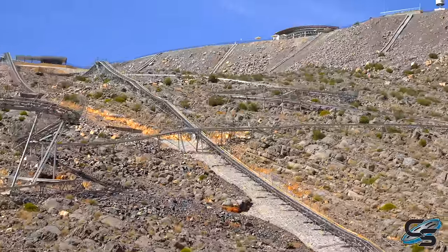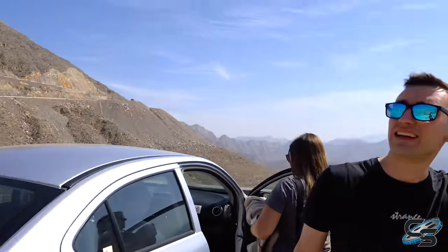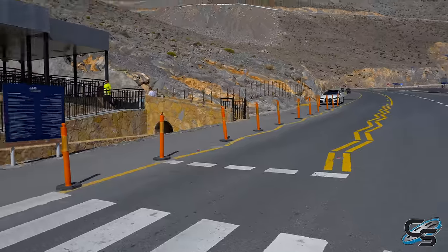There it is. Man, that is a crazy looking mountain coaster. Really? Wow. What? You're not impressed? I mean, I think goats on the roof is better. But, oh, you know. Okay. Well, technically, we've seen a couple goats on the mountain, not on a roof.